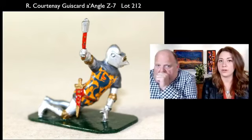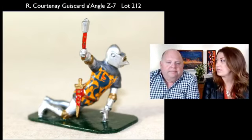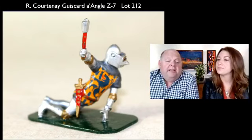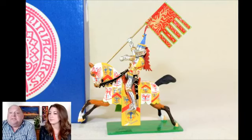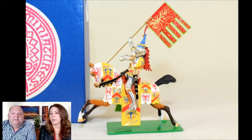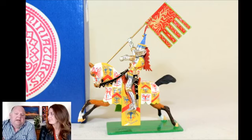And for the Richard Courtney's, did he sign most of his figures? He signed the vast majority of them. You will find figures that aren't signed, or maybe aren't signed with his name in particular, but will have the pose and the heraldry. But generally, I would say 90 to 95% of his figures are signed. And how about the Courtney Greenhills? Peter Greenhill, they well documented all his figures. He gave them specific numbers. There's a lot of information on the base of those figures. Essentially, 99.5% of those are signed.